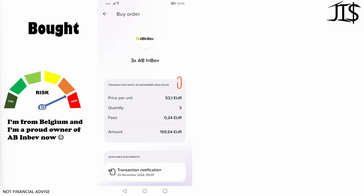And yeah, they make great beer. And I'm also happy that it's below a PE of 18. So I bought it at a PE of 17.41. Now it's even below 17.